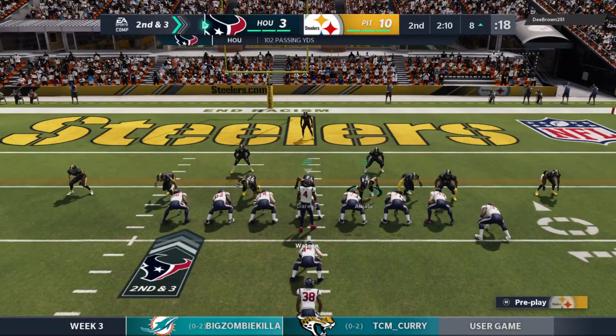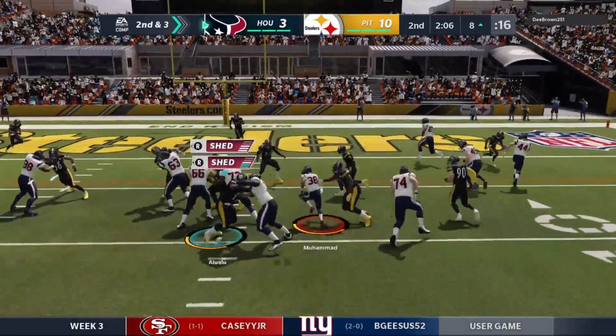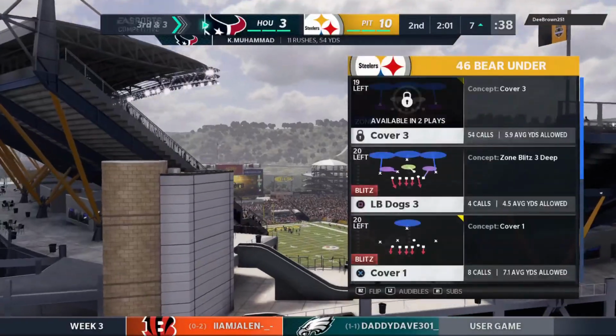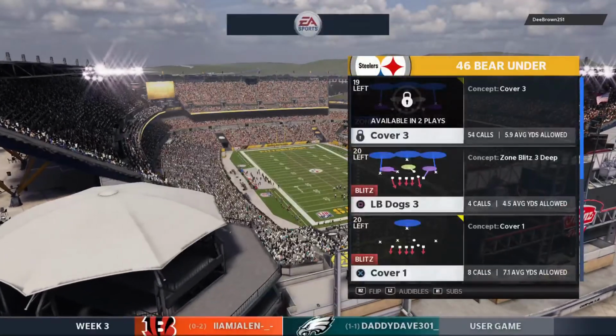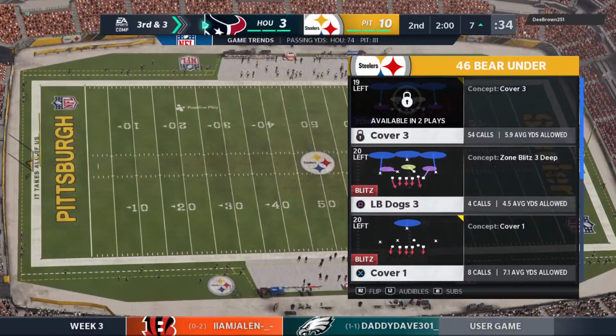They don't need to run another play here before the 2-minute warning. Let's see if they do it anyway. On 2nd down, Muhammad, and he will maneuver his way down to about the 7. Only a yard on the pickup there, and it'll bring up a 3rd down. Our score 10-3 with 2 minutes remaining in quarter number 2.